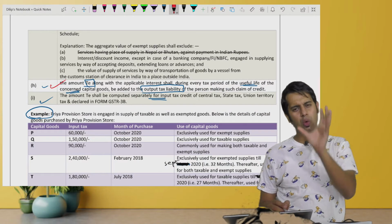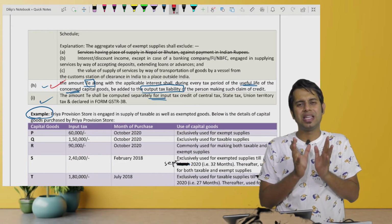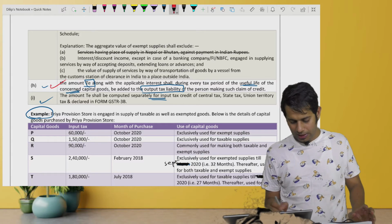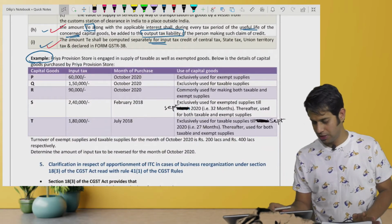Then next, the total TE, which is the common capital goods credit attributable to exempt supply, should be reversed. How sir? By adding it to the output tax liability along with interest, and this is required to be done separately for CGST, SGST and IGST.